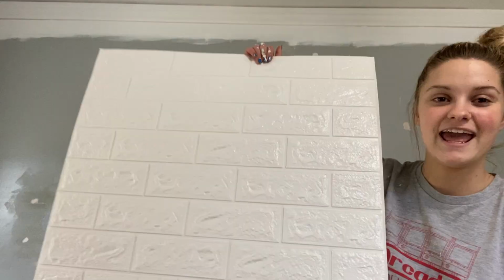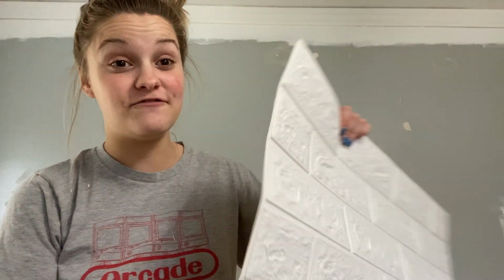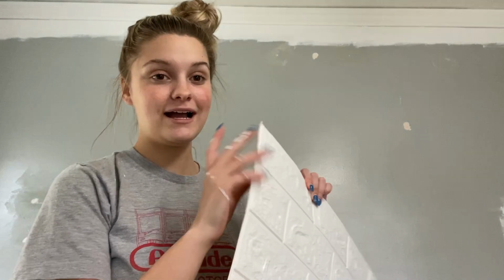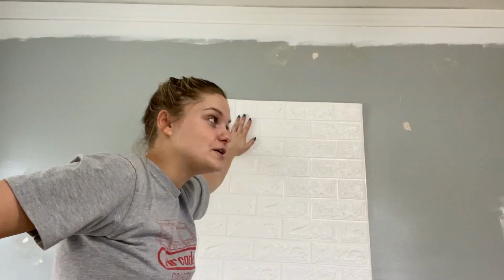So this is probably one of the things that I'm most excited about in this room. On this wall, we are doing a foam brick wall. So this is literally foam, like this really thin foam, and you just peel off the back and stick it up on the wall.